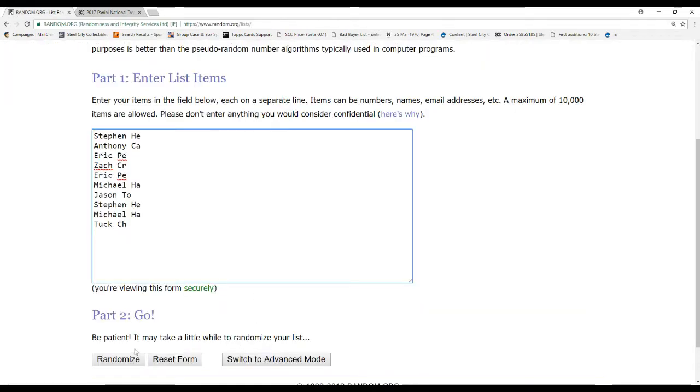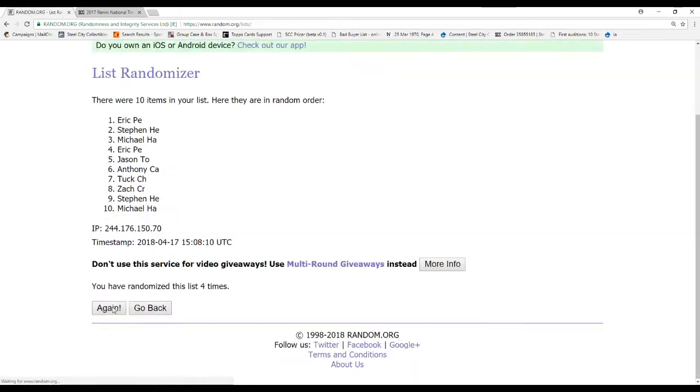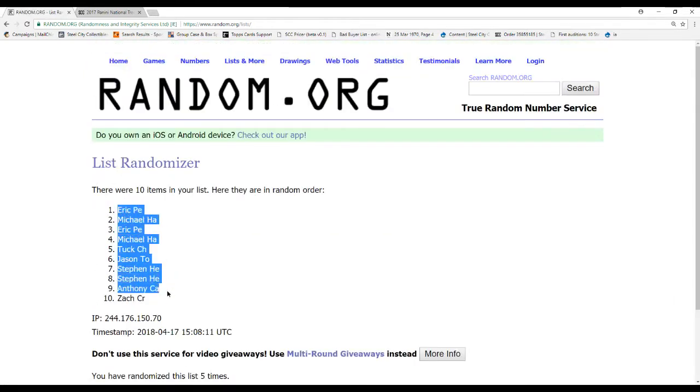We have our 10 names right here. Randomize those up 5 times. Get our serial numbers 0 through 9. Like I said, if you like this, we already have break number 15 up.